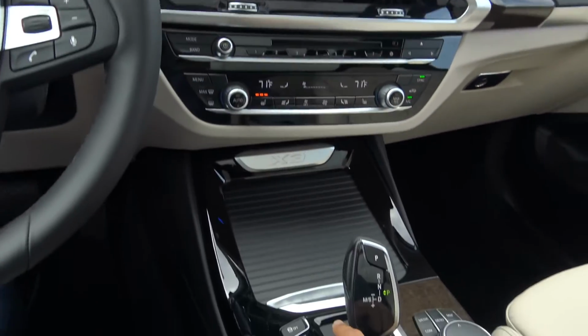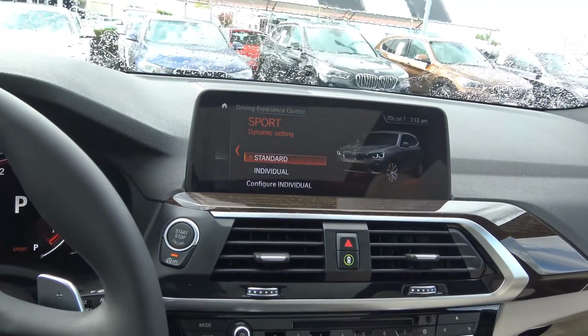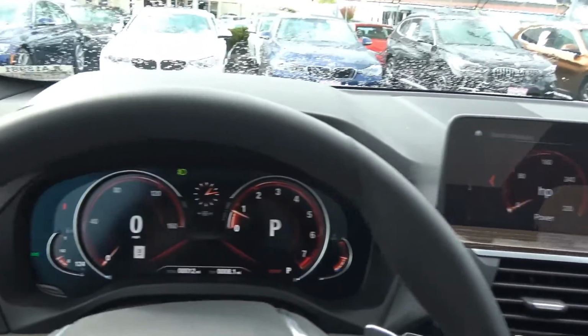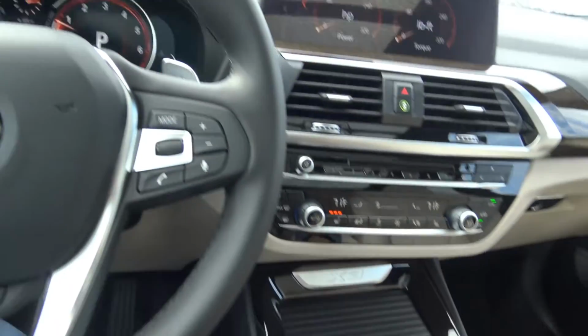And then down here you also do have your different driver selectable modes, which will show you up on the screen. You could configure this if you like. And then you have your sport displays, which also shows you the horsepower as well as the torque. And then it also shows up on the gauge cluster here what driver selectable mode you're in.